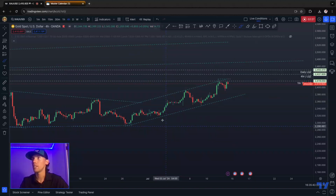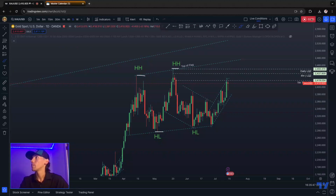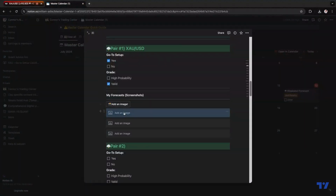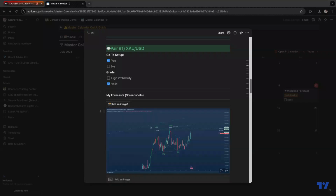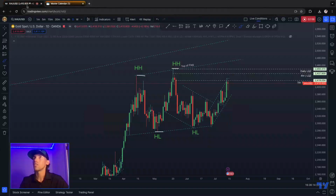So let's go ahead, and while we're doing this, we're going to download this image. Pop this open, add image. I guess it's not going to download to my computer. Oh, there it goes. Okay. Now let's go back.